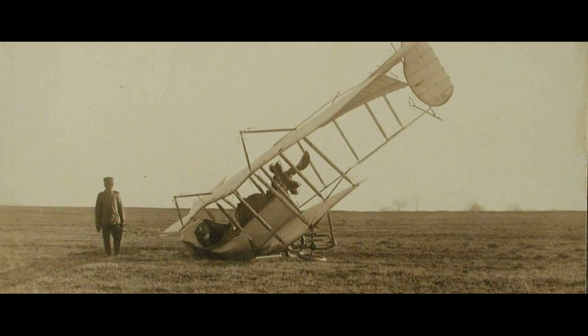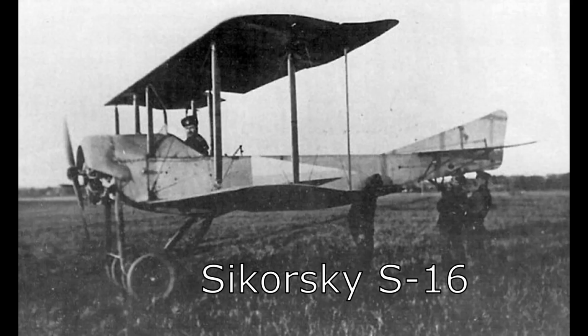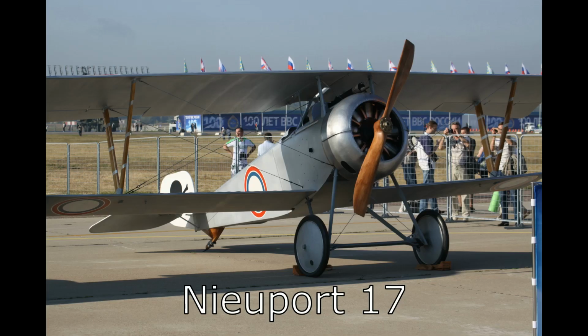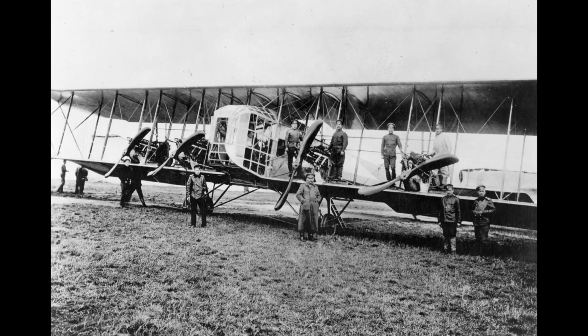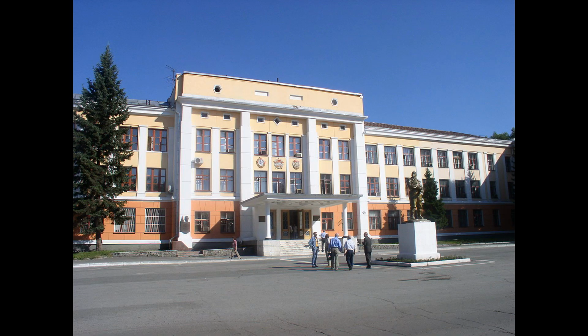Other than that, during the First World War, the Imperial Russian Air Service flew a mix of domestically produced and imported aircraft, such as the Sikorsky S-16 and the Nieuport 17 respectively. When the Bolsheviks won the Russian Civil War and took control in 1922, they disbanded the various small Russian aircraft manufacturers and reformulated the Russian aviation industry into a more streamlined state-owned system.